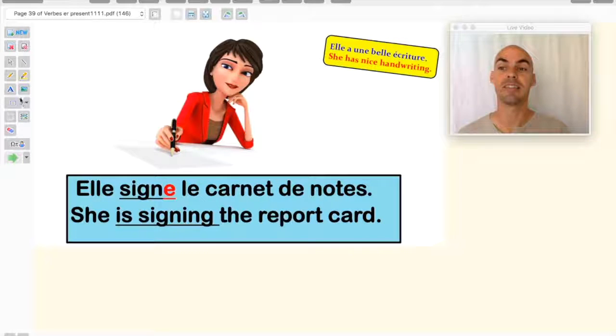The verb to sign is signer. D'accord? Signer. To sign a report card, sign a contract. Elle signe le carnet de notes. If I said a little faster, I will swallow the E here and say carnet de notes. Elle signe le carnet de notes. She's signing the report card. Elle a une belle écriture. She has nice handwriting. D'accord?